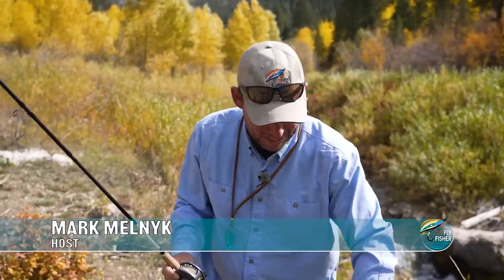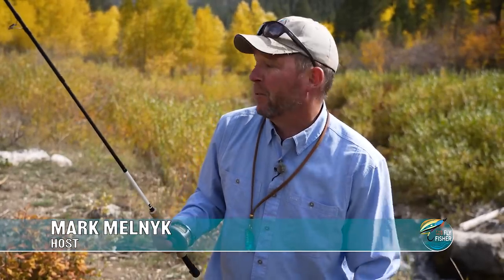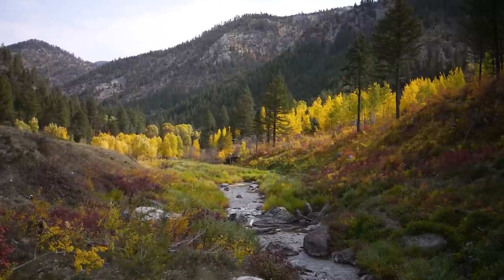How do you like that? What a hike. Man, to get off the beaten path on a small stream in eastern Idaho in Yellowstone Teton Territory is just fantastic. We didn't see anybody. We got the stream all to ourselves. Looking for cutthroat, maybe a kokanee salmon, and maybe some rainbow.